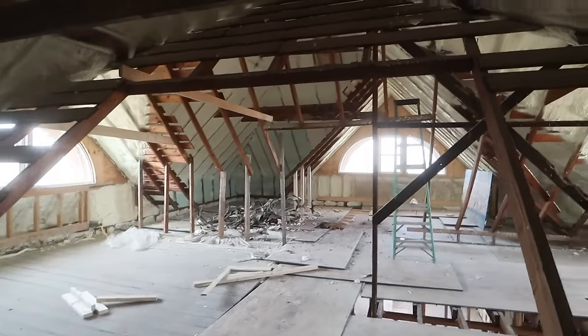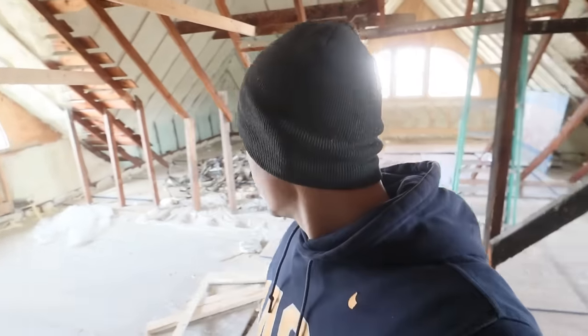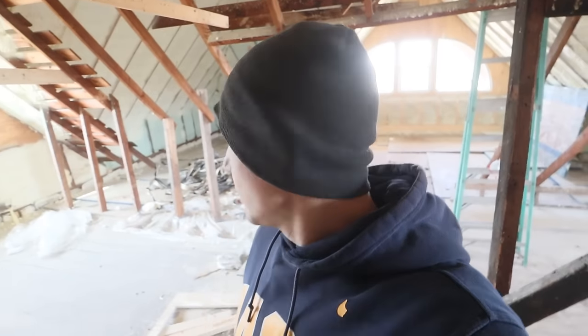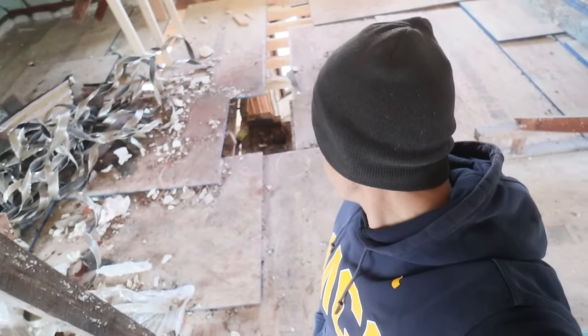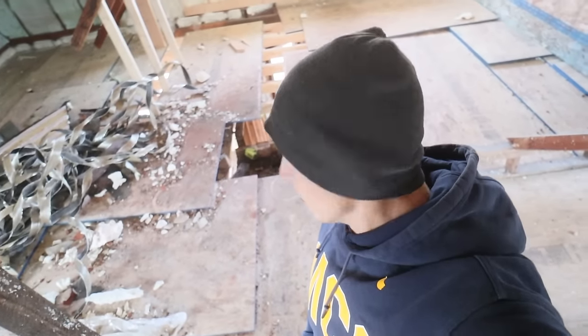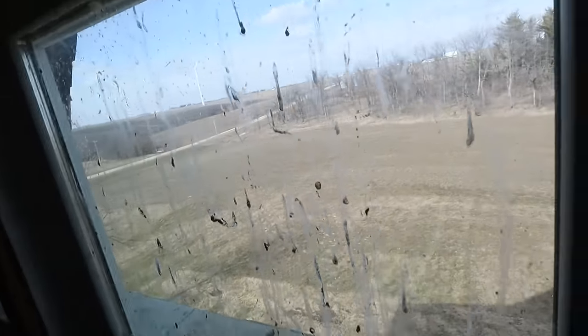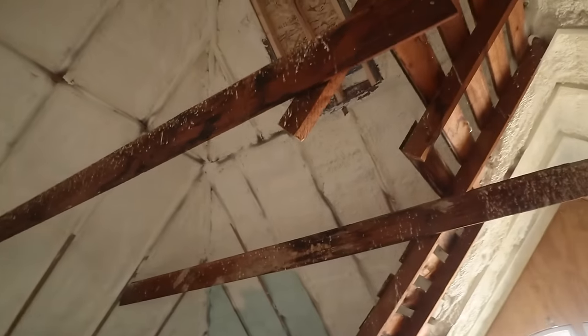Wow, there is no more chimney. Justin was not messing around. Unfortunately, this morning I couldn't come first thing early because my wife wasn't feeling good. So I came here about noon, and I see this. Justin had already taken the chimney down before I was able to do anything. He put our telehandler basket right in front of this window and he chucked it in there.